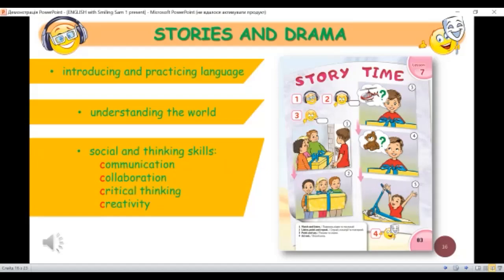Social and thinking skills are sometimes referred to as the four C's: communication, collaboration, critical thinking, and creativity. These skills are naturally developed in stories and drama activities. Children are encouraged to work with, take turns with, relate to, and respect others.